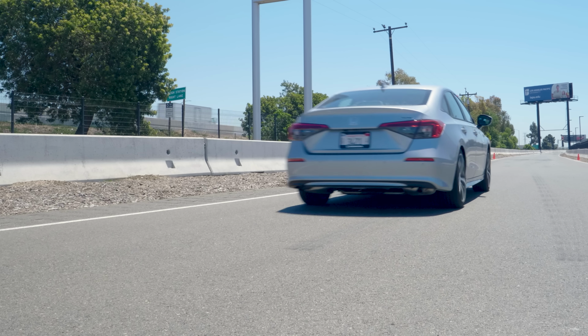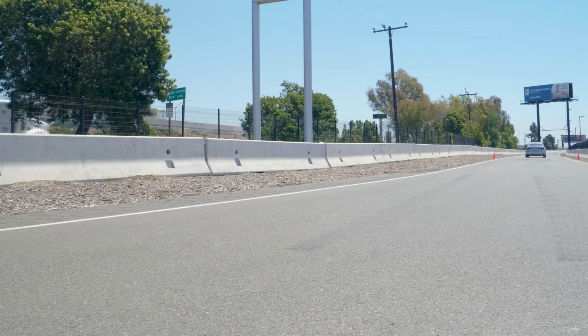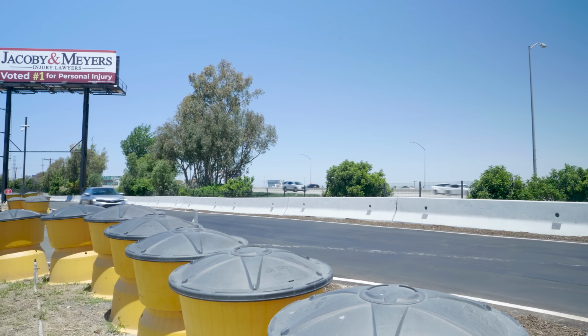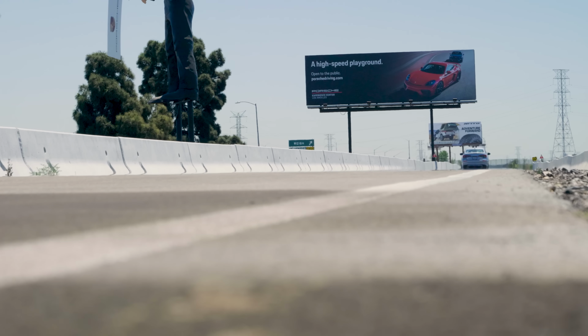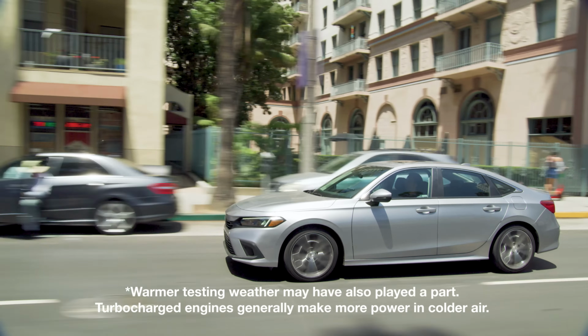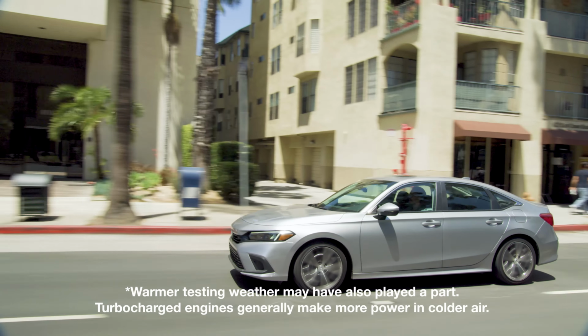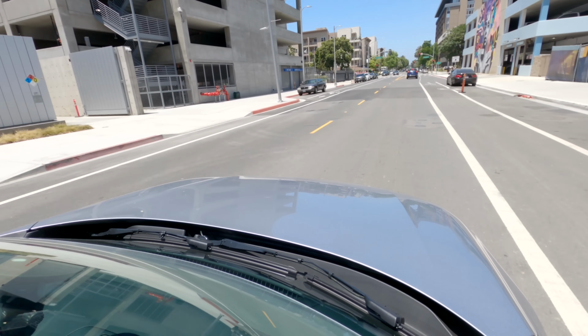At the Edmunds test track, this Civic with the turbo engine took 7.9 seconds to get to 60 miles an hour. That's almost a full second slower than the last Civic Turbo that we tested. Now this Civic is 160 pounds heavier, and maybe that's contributing to it, but even still, it's quicker than most other sedans in this class.